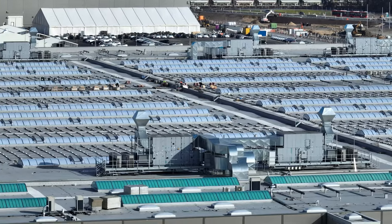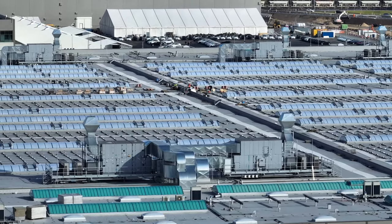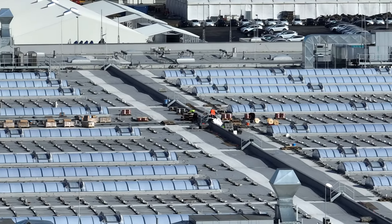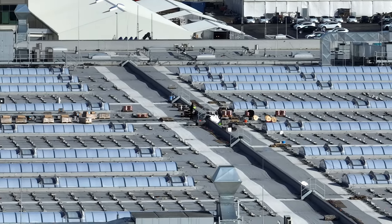On the roof of General Assembly there was some work going on, and it looks like they were working on the cables for the solar panels. As you can see, a lot of new cables already placed on the left side, while there are no cables yet on the right side of the roof.